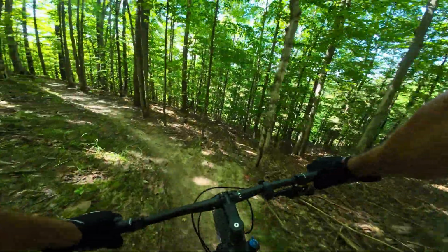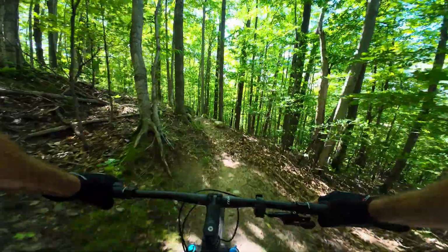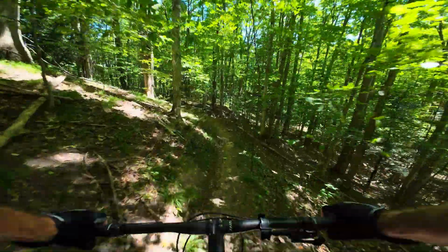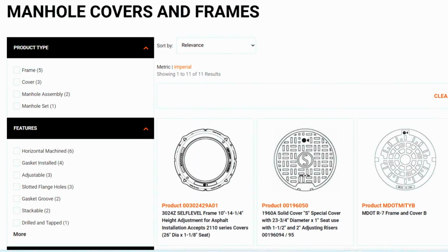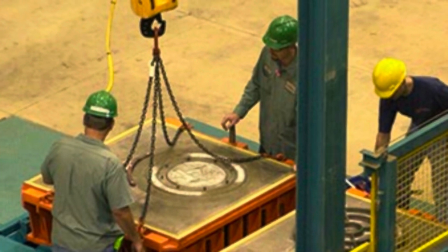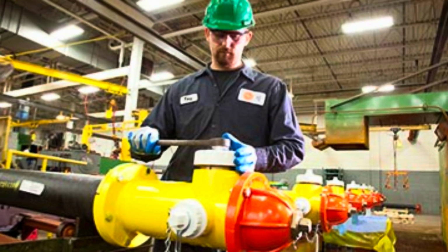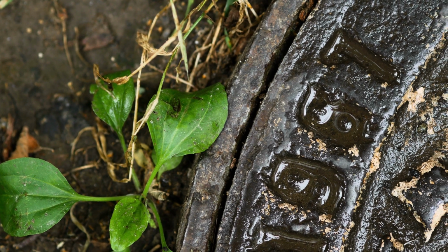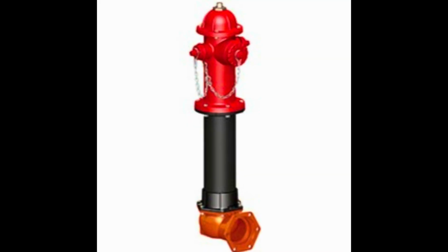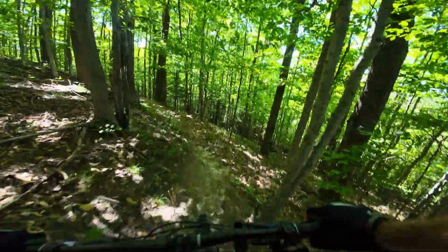Going down. I think every town in the world has its own claim to fame, and in East Jordan, Michigan, that's the home of East Jordan Iron Works. You can go anywhere in the world, look down at the manhole cover you're standing on top of, and it might just say East Jordan Iron Works. Same thing with fire hydrants. A friend of mine looked down below his feet and saw one in Istanbul, Turkey. After all, everything has to come from someplace, right? Plenty of boulders out here.